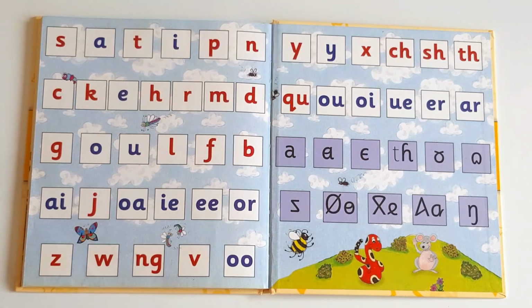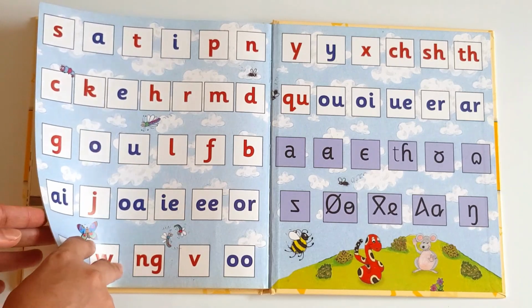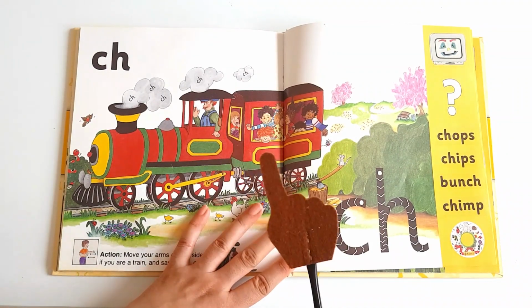And now we are going to see what our next sound is. And for that, I have a story to tell you. Come on, let's see what that is. So now listen to the story carefully and you will get the sound from the story, right?